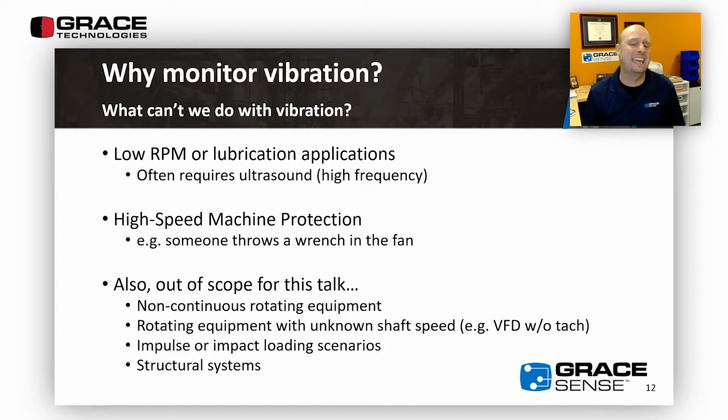The one big thing that we can't do in the context of this talk is high-speed machine protection. So if I've got a motor or a fan and somebody throws a wrench in there, the type of vibration analysis we're talking about today is really designed to detect the onset and then the increase in degradation associated with a failure that's occurring slowly over time, not designed to detect a rapid failure caused by some outside event.